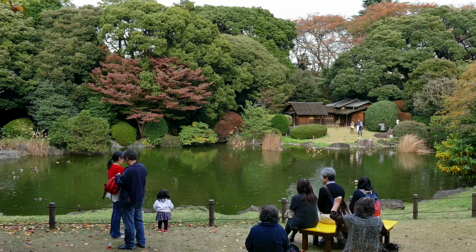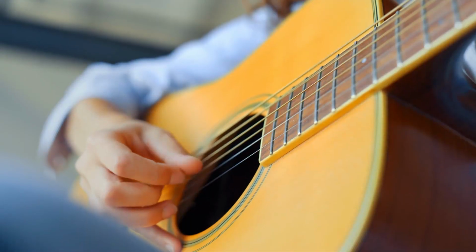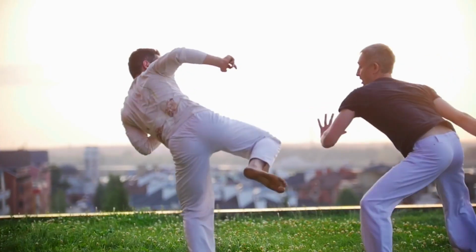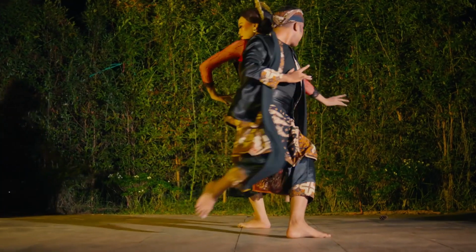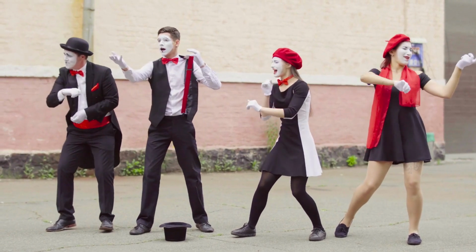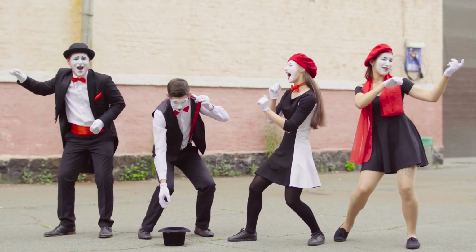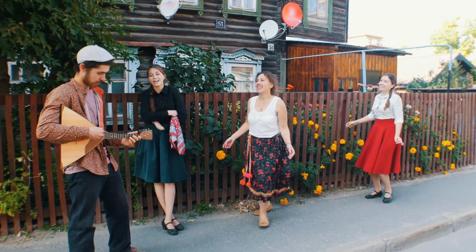On weekends, Yoyogi Park comes alive with people practicing all kinds of hobbies, from musicians strumming guitars to groups practicing martial arts. One of the more unusual sights you might come across is the rockabilly dancers. These guys dress like they've stepped out of the 1950s. Think leather jackets and slicked back hair, and dance to old-school rock and roll right by the park entrance.